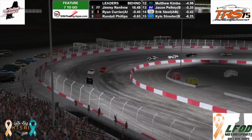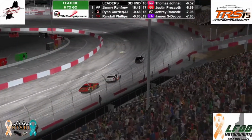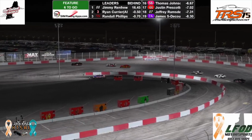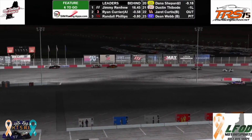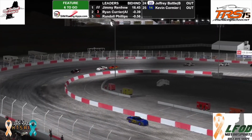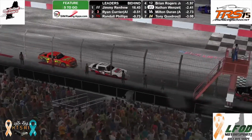Seven laps to go. And here comes Randy Phillips to the inside of Ryan Courier. He is starting to look for that second place. Does he have anything left? 6 laps to go. If he can get around him, can he close the gap in time? And will he use the chrome horn to get around the 3 car?